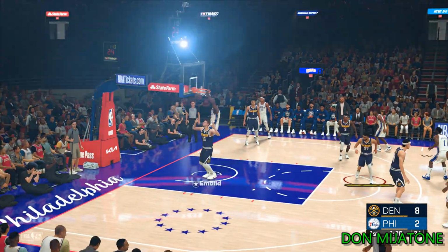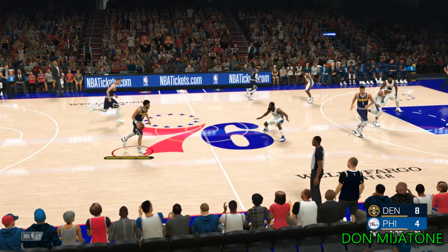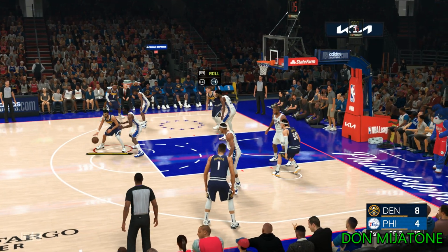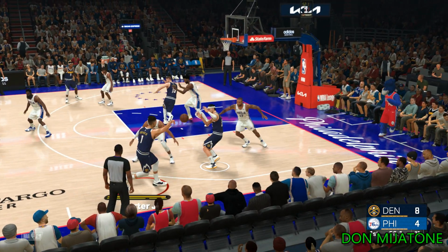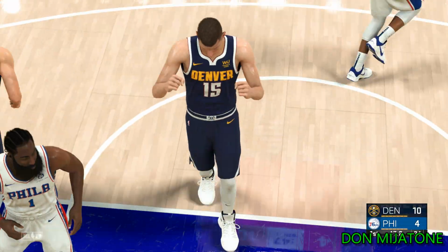Here's Embiid, and the dunk by Embiid. You know, Harden's done a nice job really increasing his playmaking over the last few years and excels at finding teammates. Murray against Harden. In the corner, it's Gordon. Porter passes to Gordon. Caldwell Pope the bounce pass. Here's Jokic. An easy 2 points on the layup.